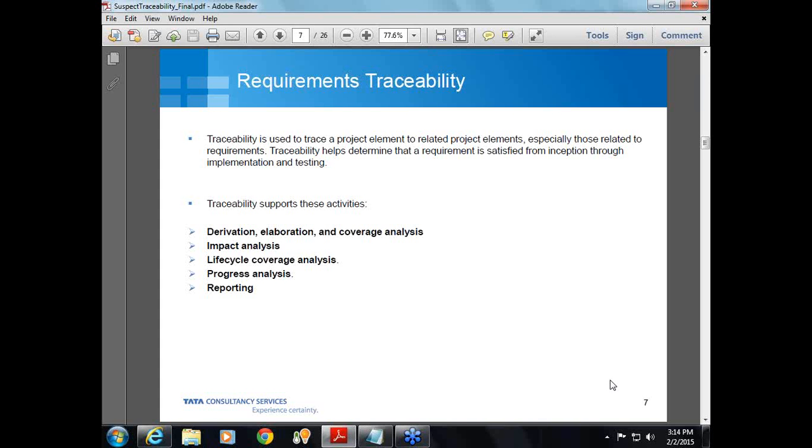Traceability also helps in life cycle coverage analysis. By this I mean that it verifies that all the necessary development and testing teams are in place for implementing and validating the requirements. And progress analysis: using traceability, you can track the progress and the completion status of the requirements. Reporting: you can get reports of all the above mentioned points. That is how traceability helps in all these activities.